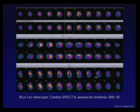This is a 39-year-old female with chest pain, cardiac SPECT to assess for ischemia. She's obese, BMI of 45, a typical Southern patient here. You can see that there are abnormalities on the rest and stress images, and basically the resolution is poor. You can hardly see the cavity well.